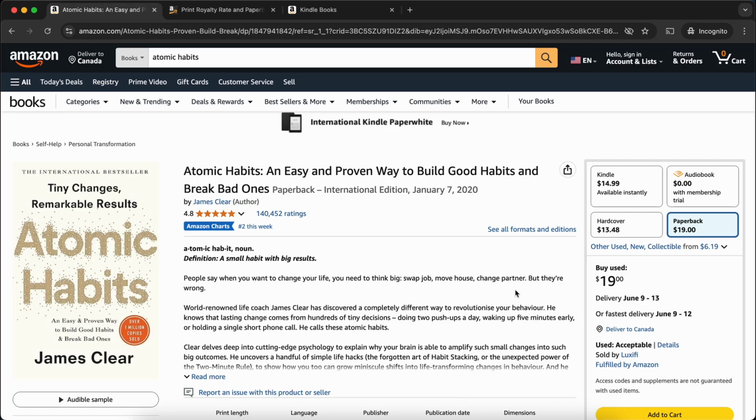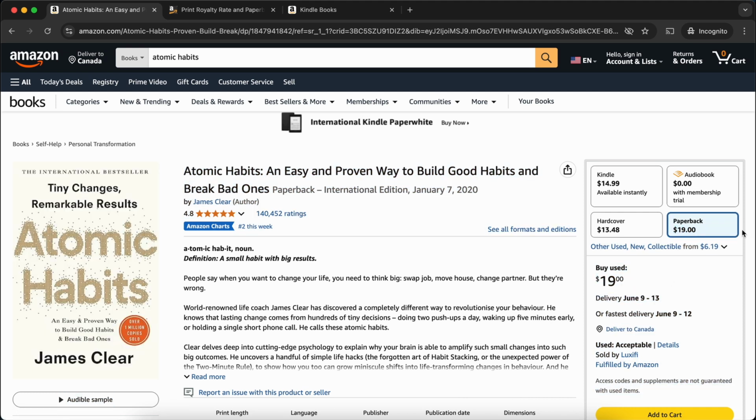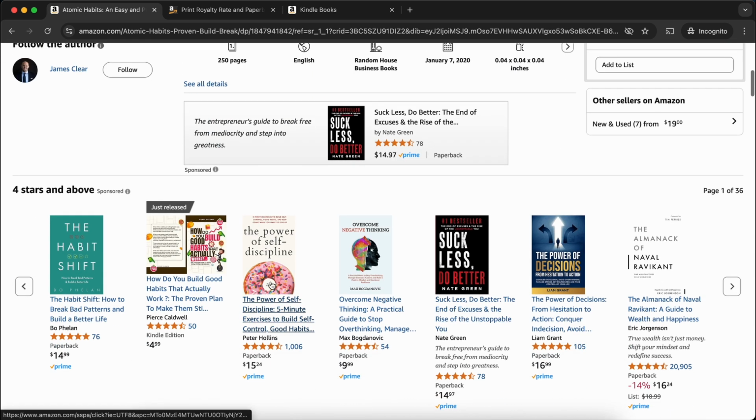So let's have a look. Let's cover the winners first. So who's not going to lose out, basically? Any author who's already got paperbacks or hardcovers priced at $9.99 or above, you're not going to get a royalty rate cut. It's going to still be at 60%. So that's the first batch of winners.